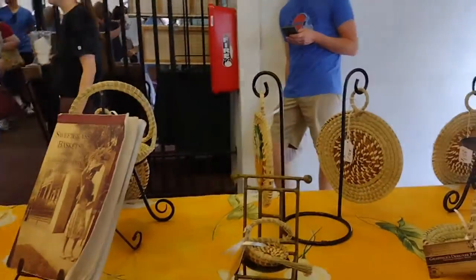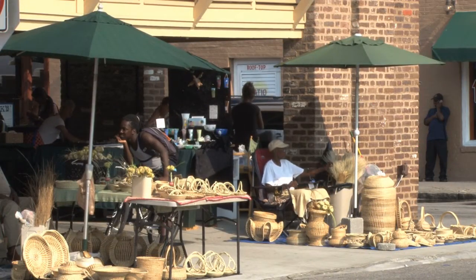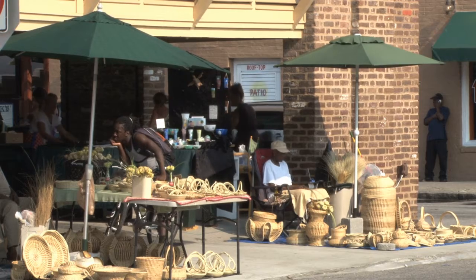Pay special attention to the vendors that display a tile that says Certified Authentic, Handmade in Charleston. This indicates that those products are 100% created right here in Charleston.